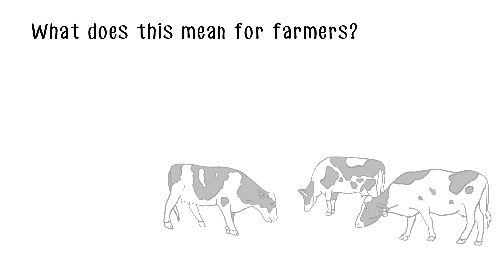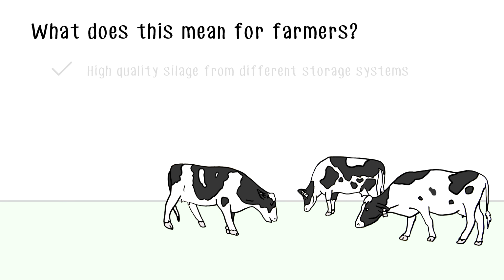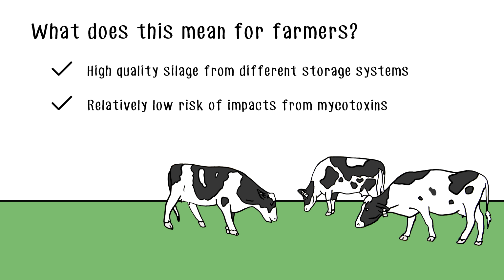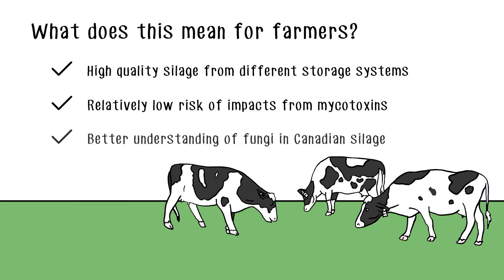This study shows that high-quality silage can be made using different types of silage systems, with limited differences in the risk of fungal and mycotoxin contamination and low overall risk to cattle health. Research on fungal spoilage and its impacts on silage quality is important for dairy farmers to know. Many Canadian dairy farmers make and store their own silage, so better understanding the types of contaminants that may or may not be present is important and allows farmers to make the best feed possible for their animals.